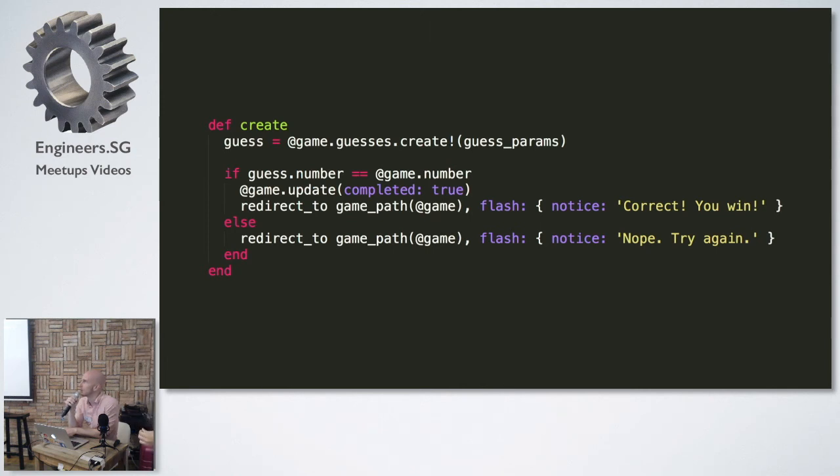Right, so can we do a quick show of hands? Which ones of you are uncertain about what's going on in this piece of code? If you're not quite sure what's going on, please raise your hand and the assistant coaches will help you out.